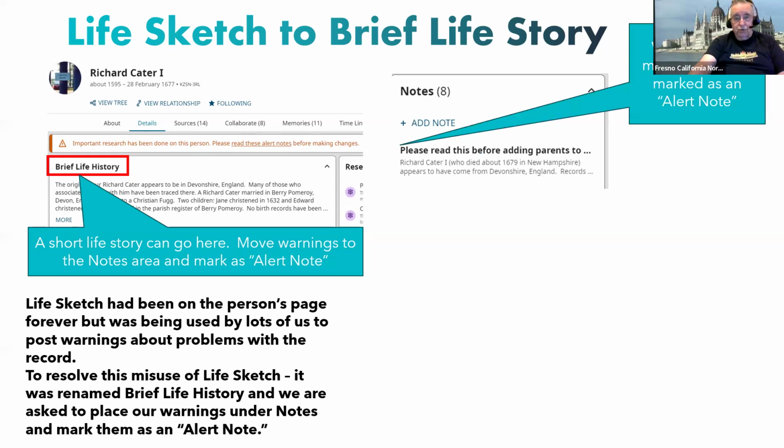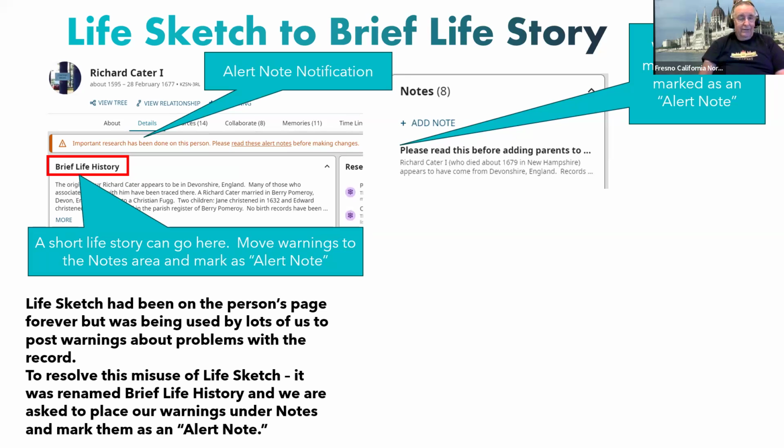And so when you do that, and I didn't actually show that little box, but it would be right up there at the top on the left-hand side as I was putting this note in. If I marked it as an alert note, then you get the little banner across the top. This says important research has been done on this person. Please read these alert notes, which is actually kind of a misnomer because you can only have one note that's an alert note. You can't have multiple ones.